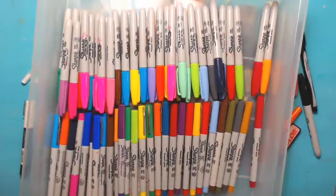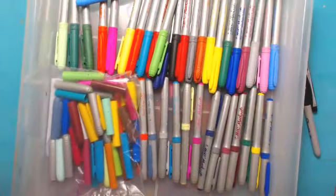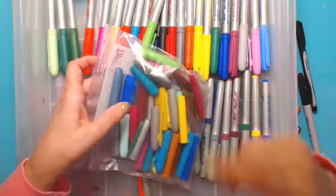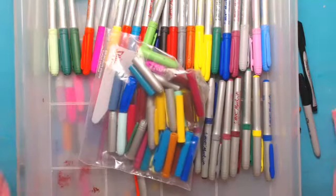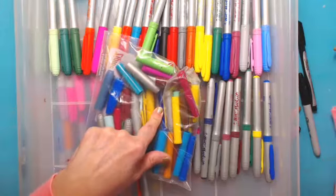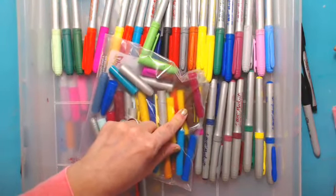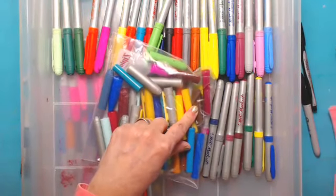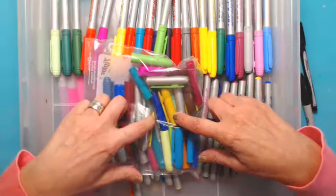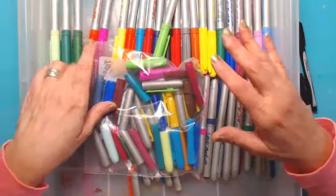And then I have these, also these big Mark-Its, same deal. And look, I was saving the lids for a project. If y'all didn't see Paula's journal where she took old markers and glued them to a journal? Well, I wasn't going to... Y'all are making fun of me. I wasn't going to glue these on a journal, but I wanted to do something with them. But you know what, guys? Let's be honest. It ain't happening.